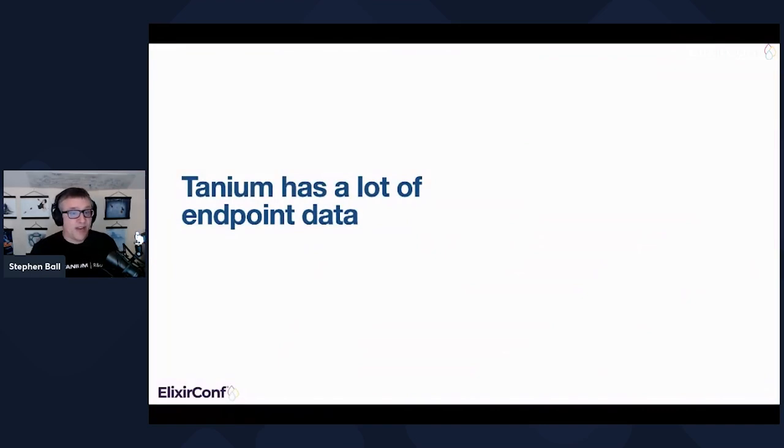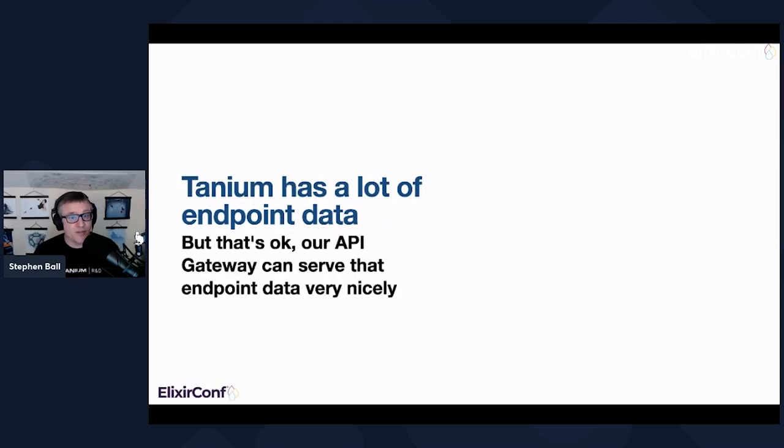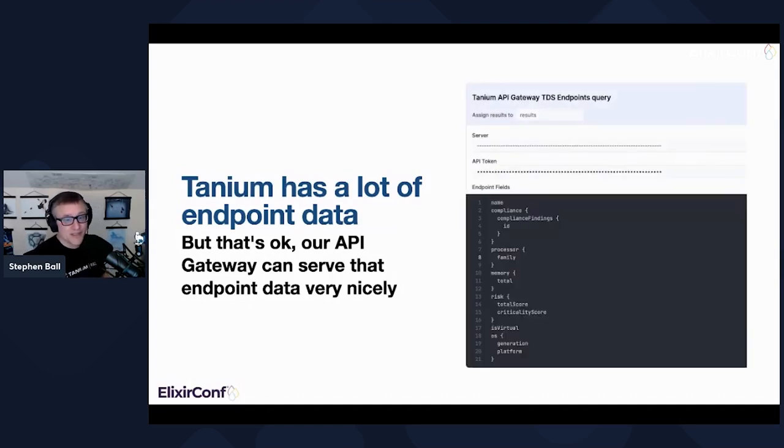So like I said, we have a lot of endpoint data. That's machines like laptops, desktops, servers. And we've got a GraphQL API gateway that allows serving up that data. So wouldn't it be awesome if there was an easy way to not only query the data, but something that handles all the GraphQL pagination and parsing? And there is. I made a smart cell.